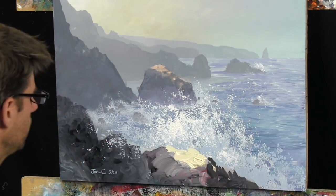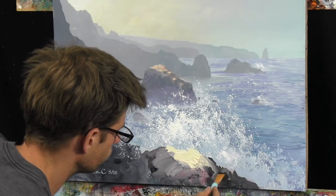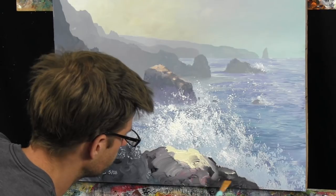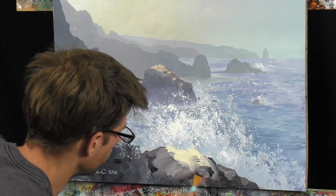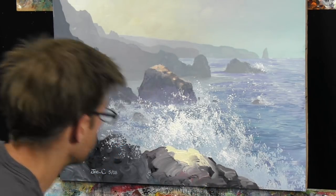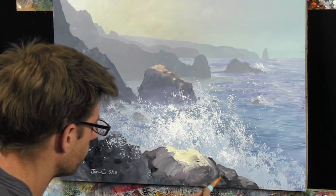Here. Let's get rid of some of that black. A little bit of an upward facing surface here, so I can add a little bit of light right there. Maybe there's a little bit here. I can just borrow this light color and just put it on there. Yeah, this definitely looks more like a rock to me now.